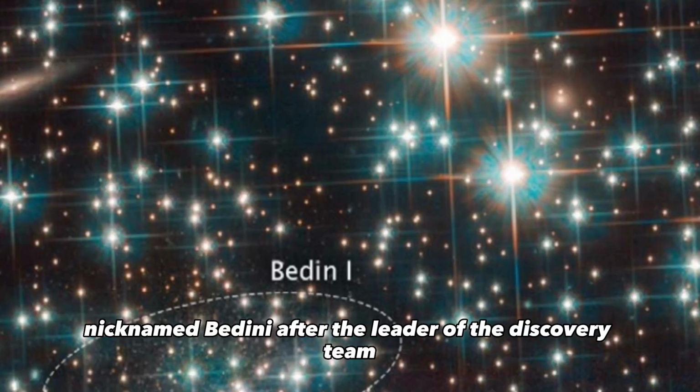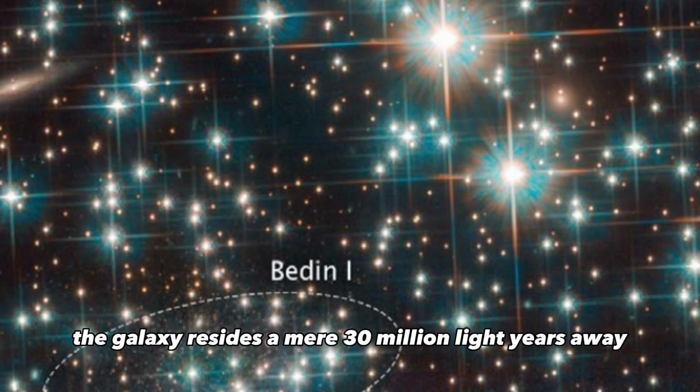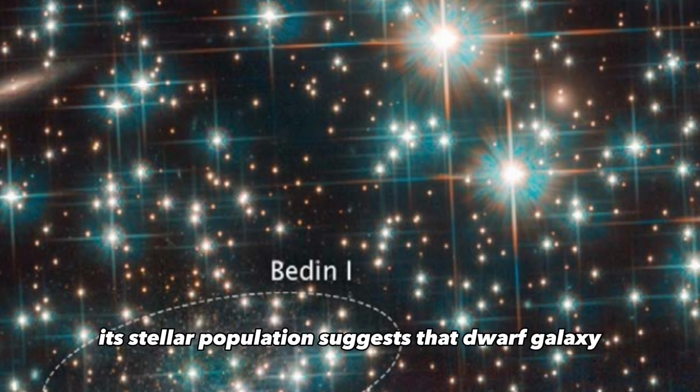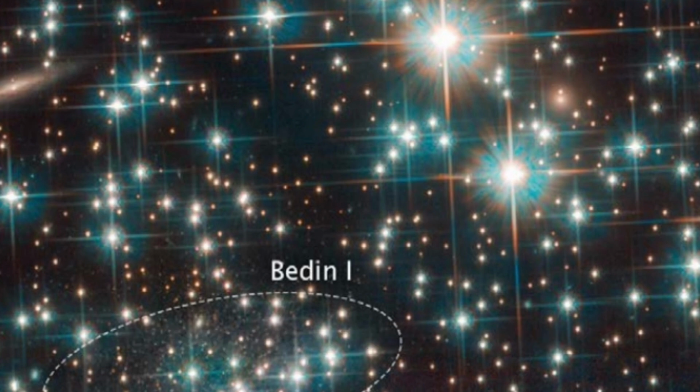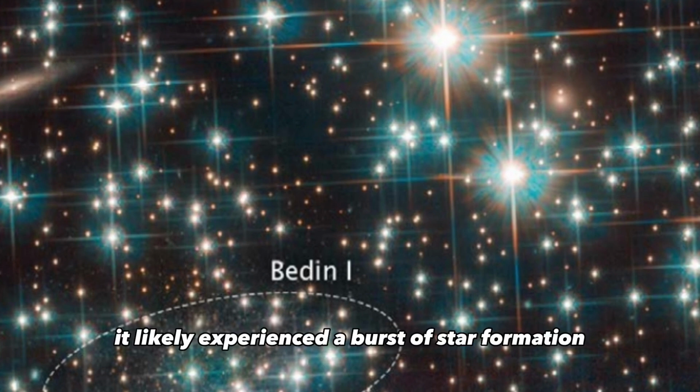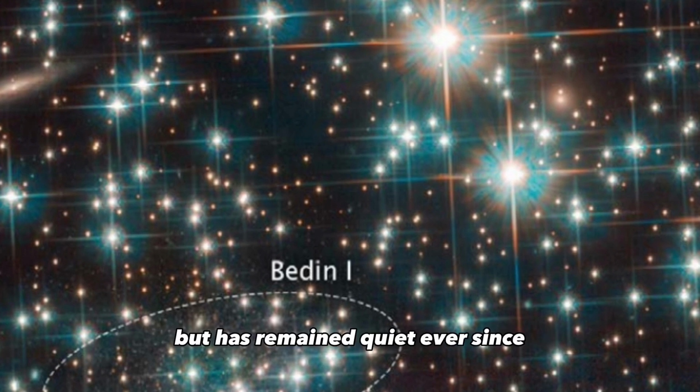Nicknamed Bedini after the leader of the discovery team, the galaxy resides a mere 30 million light-years away, which is not very far beyond our Local Group of galaxies. Bedini appears to be relatively isolated, at least 2 million light-years from the nearest large galaxy. Its stellar population suggests the dwarf galaxy is also very old, about 13 billion years of age, or nearly as old as the universe itself. It likely experienced a burst of star formation when it formed, but has remained quiet ever since. These qualities make Bedini a fascinating galactic fossil from the universe's early days.